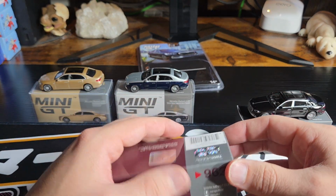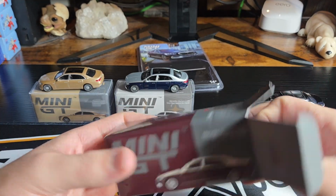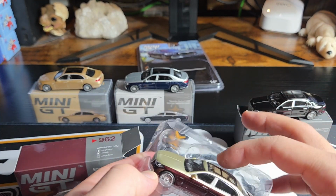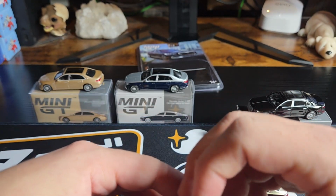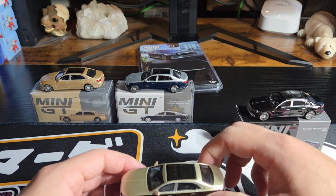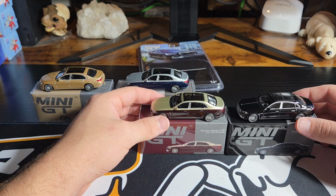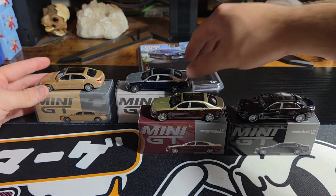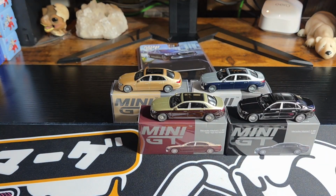But anyways, and then here is the 962, the gold and dark red one. We'll get it pulled out. Ooh, that looks nice. That's a real dark, almost like a brown. Anyways, we'll start off with the black one because I do kind of think it is the most boring color out of these. Not to say that it's boring, but yeah.